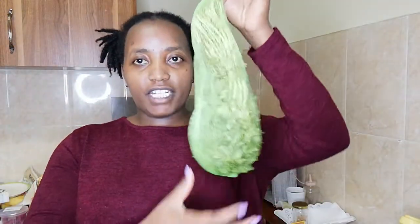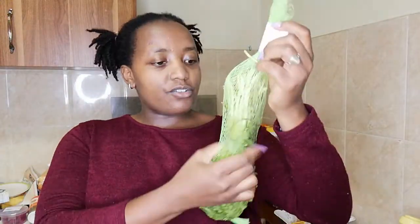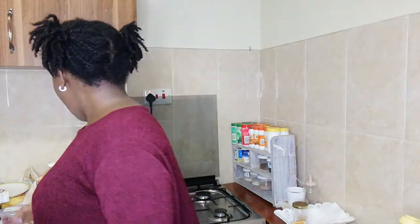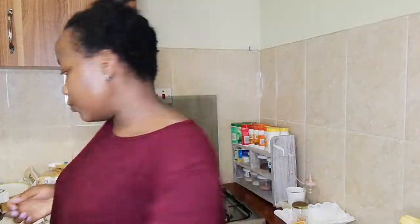So got a bunch of dania. This was 30 shillings. There are two stocks inside, so one was 15 shillings. I also got mabuyu iliki. These are the mabuyu with cardamom, and this was 200 bob for this container. I know it's quite pricey, but these mabuyus, so yummy. Try them and let me know.